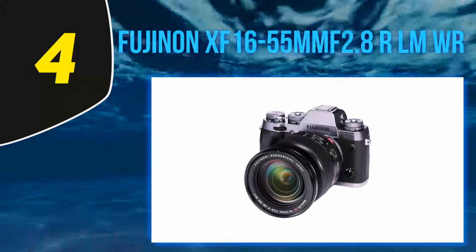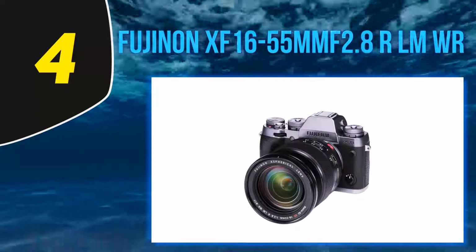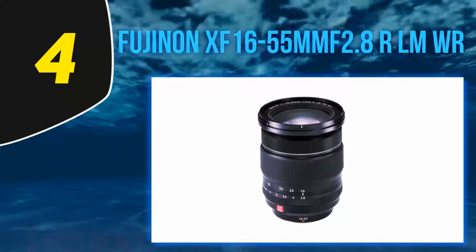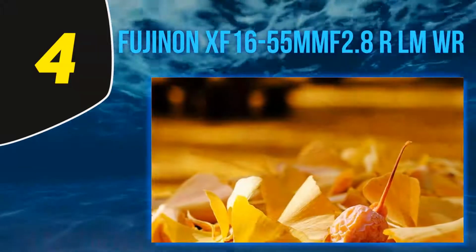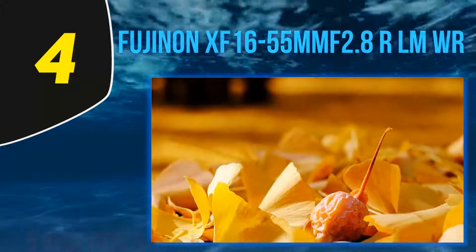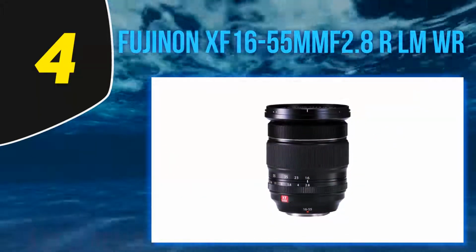Its solid build does, however, add to its weight, which often results in it being a lot heavier than the Fuji mirrorless camera it's attached to. If you don't mind the weight, the 16-55mm f2.8 is technically brilliant, and since the focal range is so versatile, it deserves to remain here as one of the top Fujinon lens options available this year.